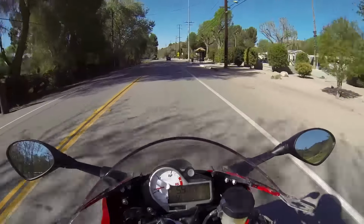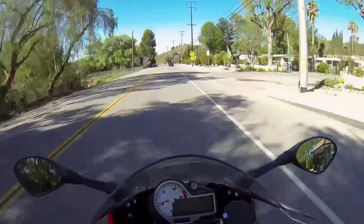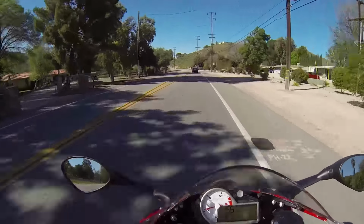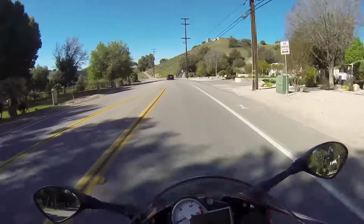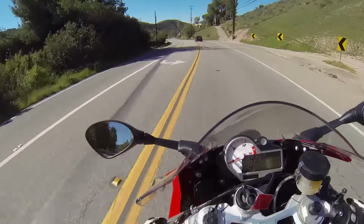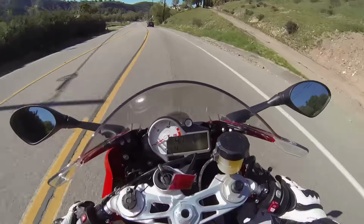It's a gorgeous bike, it really is. I can see why Laura Kraft likes hers, and Riding with Tom likes his, and why Mike likes his. I'm gonna slow down because I'm waiting for Mike to catch up.